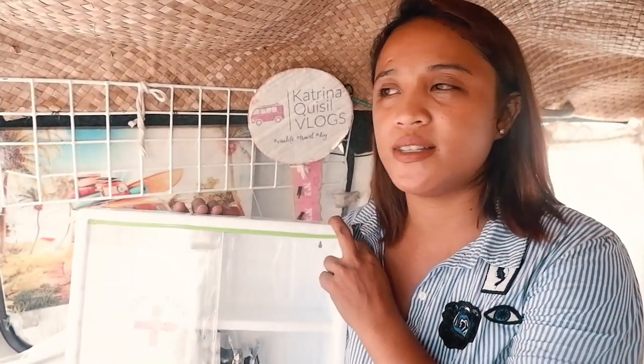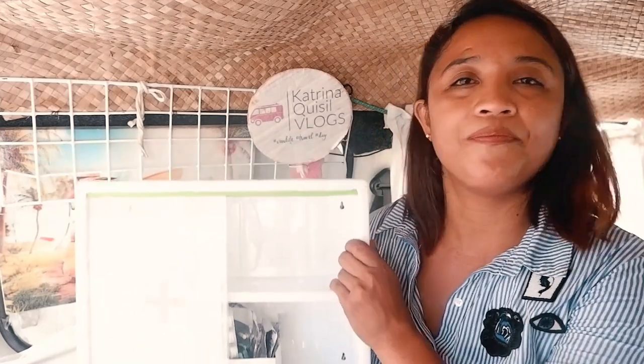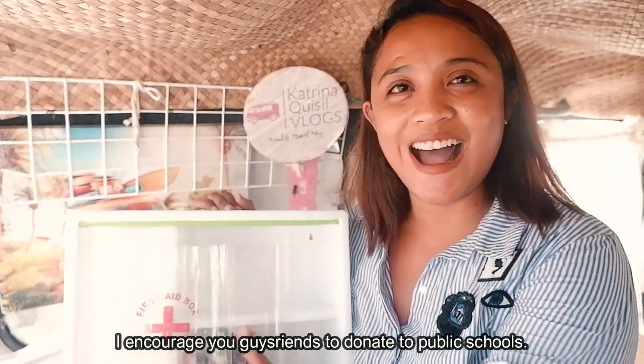So kayo ay mag-donate na. How much did I spend for this? Mura lang. I spent around, I'm not sure, I'm gonna add in the link, 450 or 340. I'm not so sure kung magkanong basta. And also, the medicines only, and the rest of the stuff, cost me around 800 only. So, mura lang, mag-donate na sa school. So, yung gusto mag-donate, mag-donate na! Donate, guys! Yay!